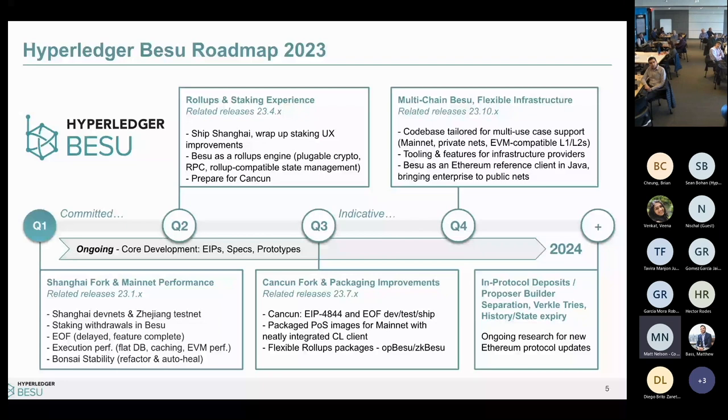Okay, so focusing on multi-chain Besu, and that doesn't necessarily mean that one node will run all of these different chains, but it'll be simplifying the process to use Besu to connect to multiple networks. We're also looking to provide more tools and specific features for infrastructure providers. Really, that's around packaging improvements, potentially upgrading some of the existing stuff that we already have, potentially migration scripts for certain kinds of chains to move their data around.